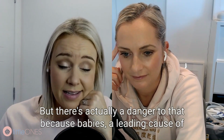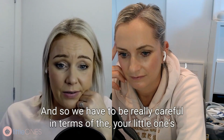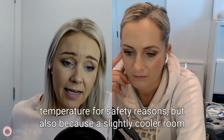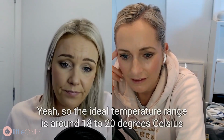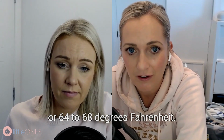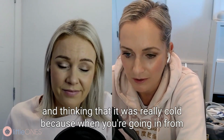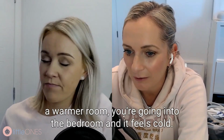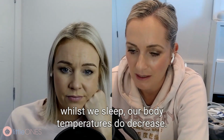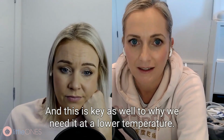But there's actually a danger to that, because a leading cause of sudden infant death is overheating. So we have to be really careful with your little one's temperature for safety reasons, but also because a slightly cooler room actually helps them to sleep better. The ideal temperature range is around 18 to 20 degrees Celsius or 64 to 68 degrees Fahrenheit. I remember having the room at 18 degrees and thinking it was really cold, because when you go in from a warmer room, the bedroom feels cold. But remember that during the night, whilst we sleep, our body temperatures decrease, and this is key to why we need a lower temperature.